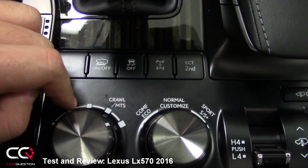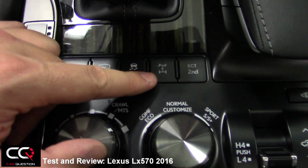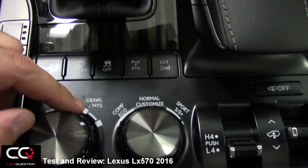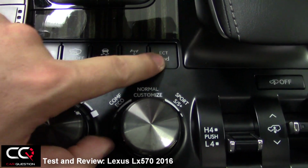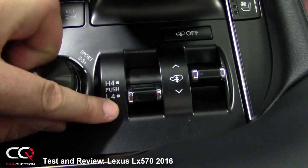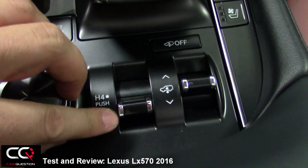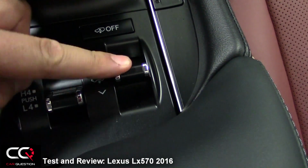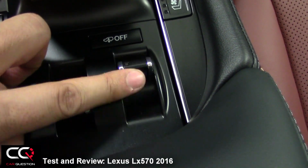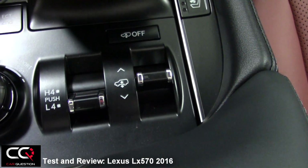So you've got your traction control off, A-track off, your center differential locked right there. So as soon as you lock that, traction is going to be at maximum capacity, and you're going to have your start in second gear that you can do by pressing that button. High range, low range, once again, if you want to switch it, you have to put it to neutral. And you've got your height of the truck that you can adjust, selecting a higher setting or a lower setting while you're driving, or simply close it like that.